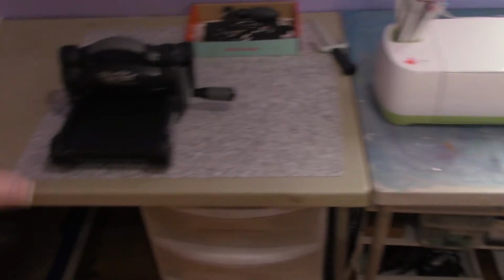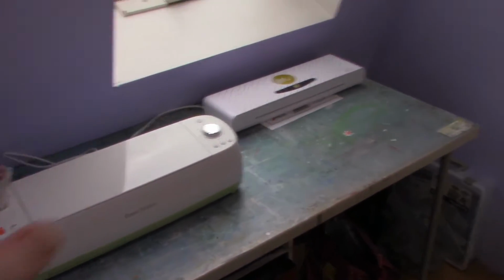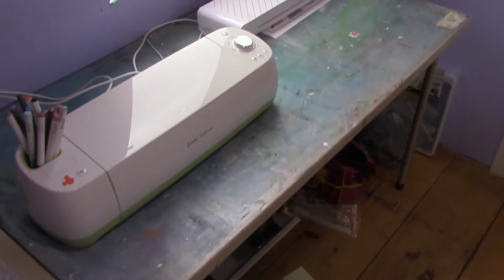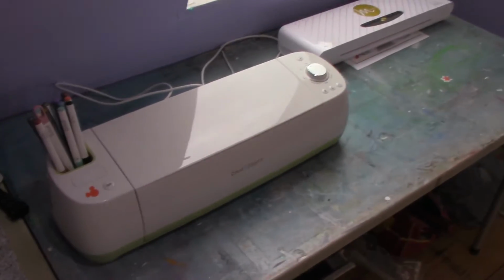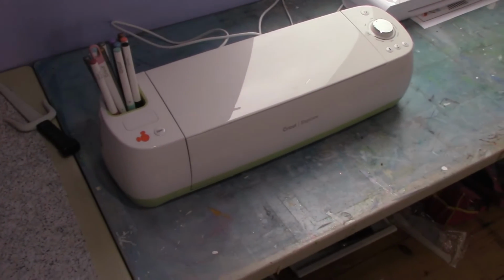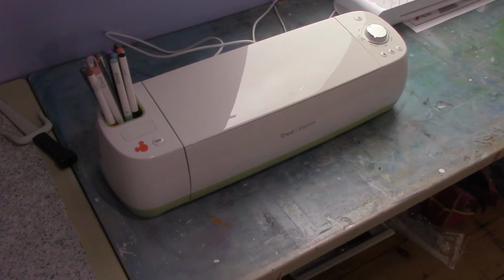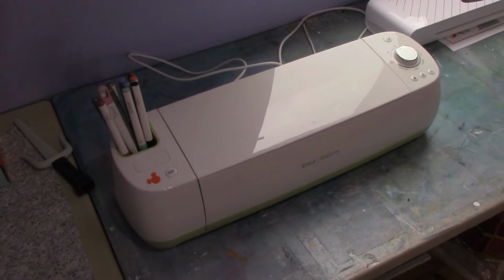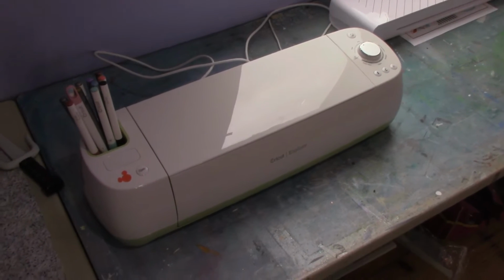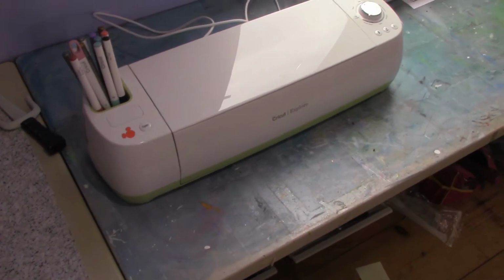I can scooch this over if I need to set up my laptop, or I can do my laptop over there. So plenty of area here for me to stage any of my Cricut cutting. If you do not have a Cricut machine yet, I feel it's worth saving up for and getting it. I use mine a lot. There are so many different materials that you can cut with it, especially if you get the new Cricut Maker. You can start to do fabric, so quilting, doll clothes, different sewing projects, and that's pretty lovely.